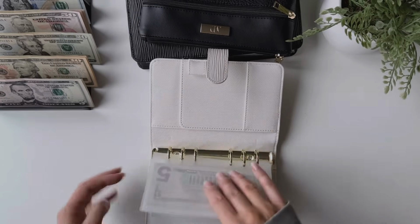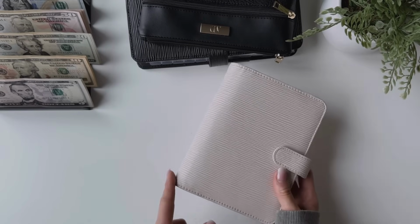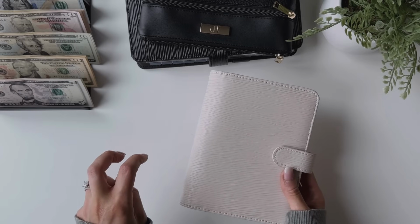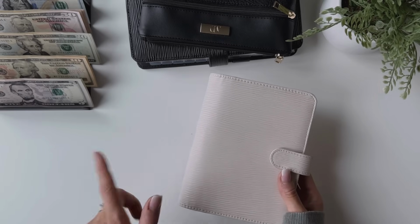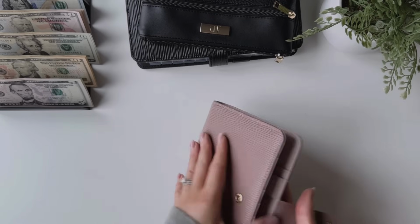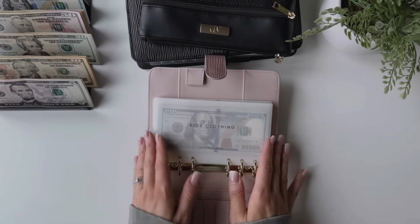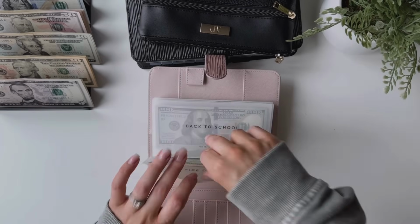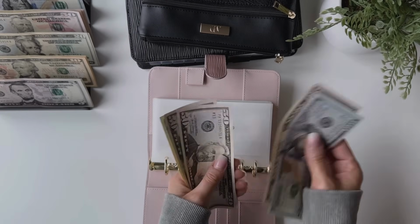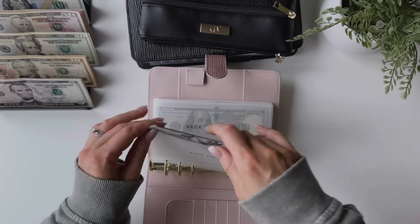Travel and miscellaneous are both getting skipped. So like I said, we're skipping quite a few sinking funds this week just because it is like the 5th week of January for our cash stuffing. So I just wanted to do the ones that were like the most important. So there's actually only 2 in the kids envelope that is going to be getting stuffed. So clothing, kids clothing is going to get a 20. So now they have 100, 152, 250, $270 in kids clothing.